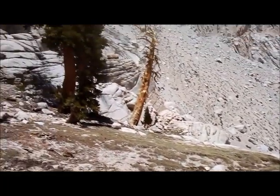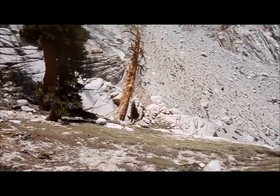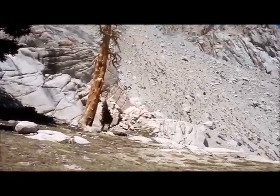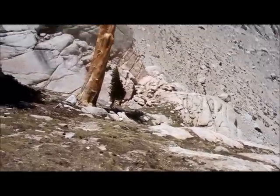Let's go for a walk out to the Weeping Wall. So there's the old snag that you can see from down below. And we walk over there. And we go around the corner on that little ledge. And it gives us a great view of the Weeping Wall.